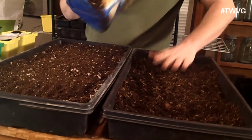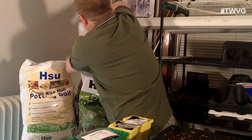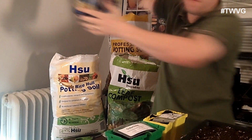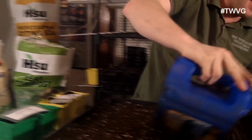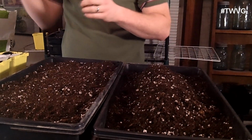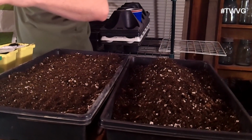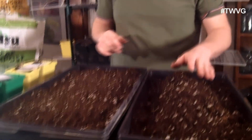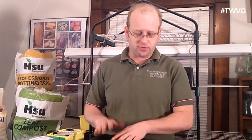Now, by no means is this something that you need to do in order to get successful onions. This is just something we're doing to see if we can increase the bulkiness of the onions and the leeks by doing this 3-layer compost potting soil mixture. Now, we talked about the short day and the midday onions. Those are just pure compost, certified leaf compost. We're not doing anything special with those.